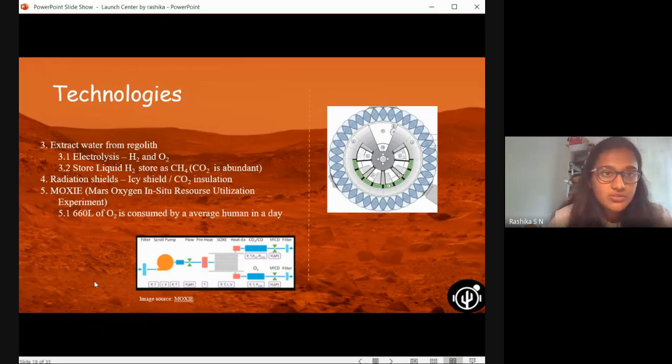And when it comes to liquid hydrogen, which we use as a prime fuel in the propulsion system, it is very hazardous to store, and the conditions required to keep liquid hydrogen are very different. So it can be stored as CH4 by combining it with carbon. We know that carbon dioxide is very abundant on Mars. Also, technologies like radiation shields, as I explained, we can have the icy shield with carbon dioxide insulation.